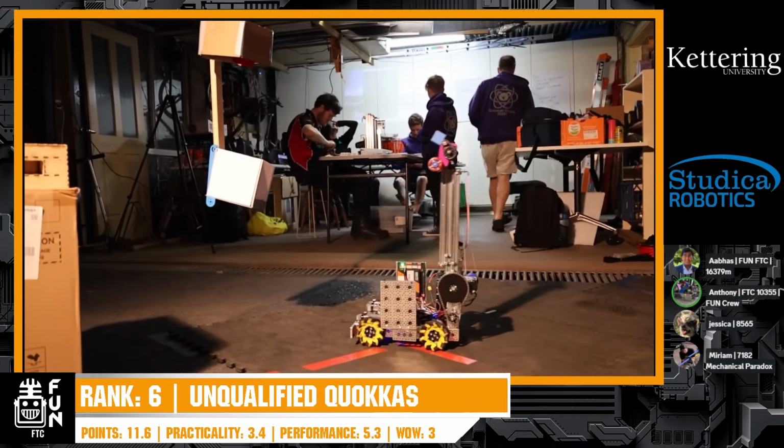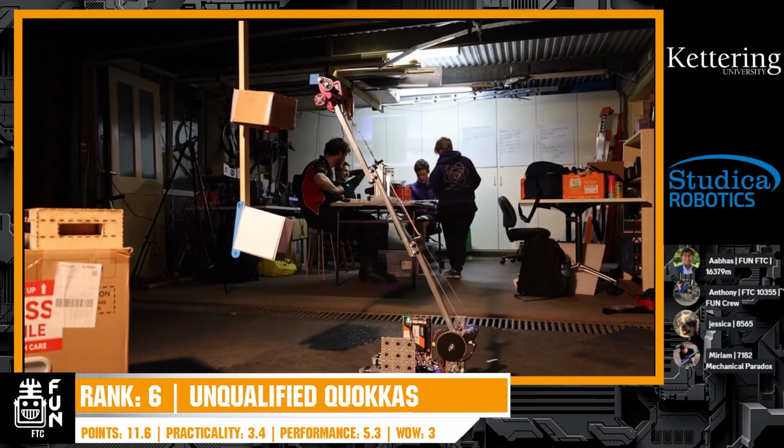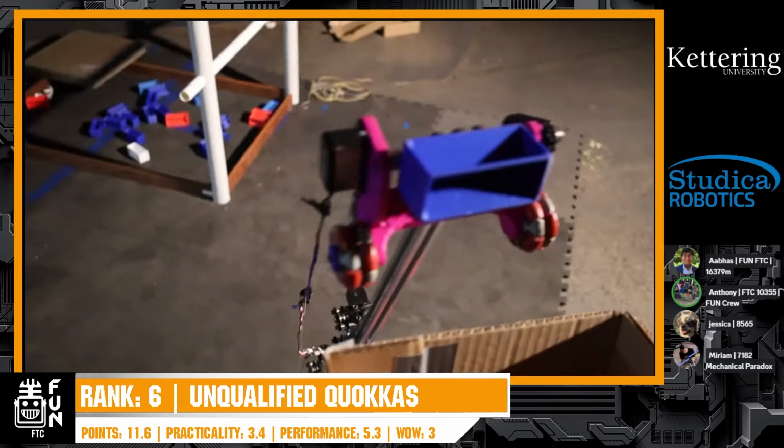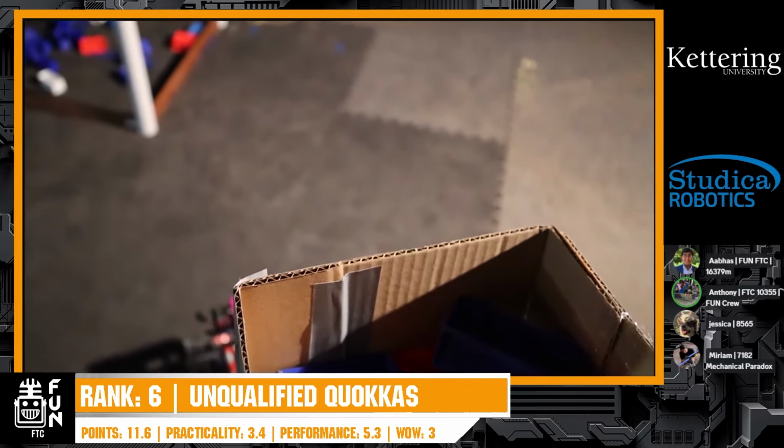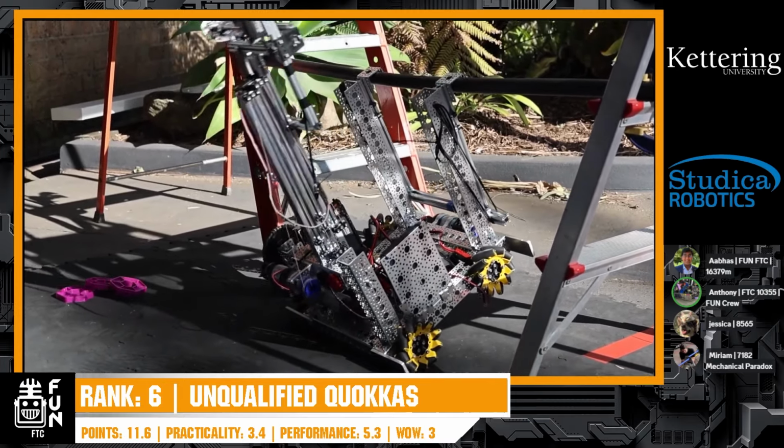Yeah, I loved how much extension they had. And they had a level 2 hang if their power wire wasn't dragging. But I like their linear extension, and I love this intake. It's definitely a very unique one.